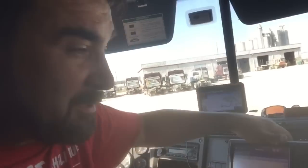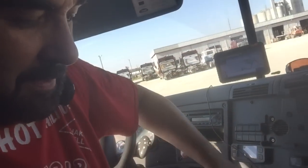Here's my Qualcomm, which comes off and actually has a little keyboard, which is a lot easier to type. But I just got a load. I'm picking up in Bennettsville, which is a little less than 30 miles from here, and going to Knoxville, which is only about 350 miles altogether, so I will be able to make it in this shift and shut down and deliver tomorrow morning.